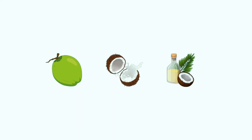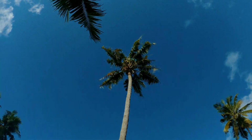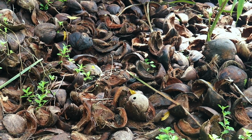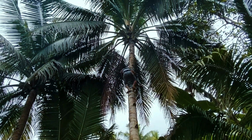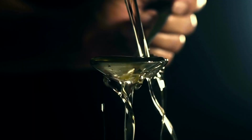Virgin coconut oil comes from Cocos nucifera, which is a coconut tree, also known as the tree of life. And it's because all of the parts of the entire tree from top to bottom are used to sustain human life. In order to find out how the best and purest form of virgin coconut oil is made, we had to find the expert.